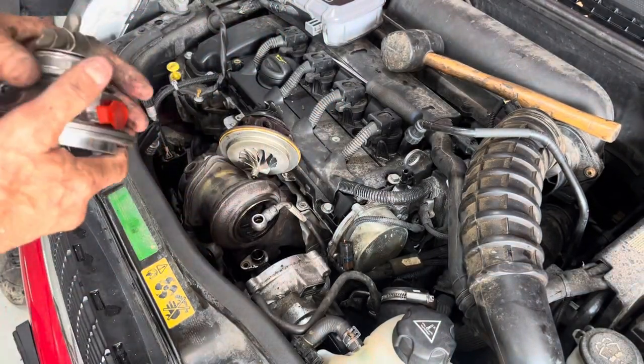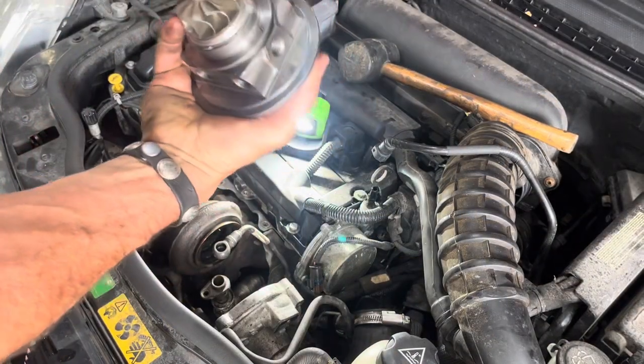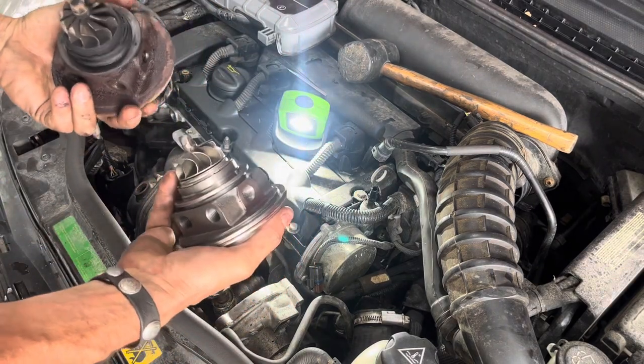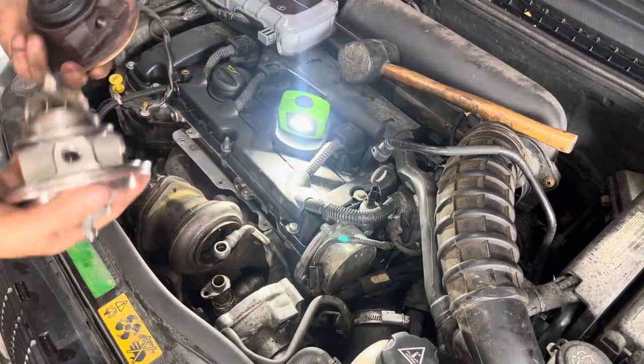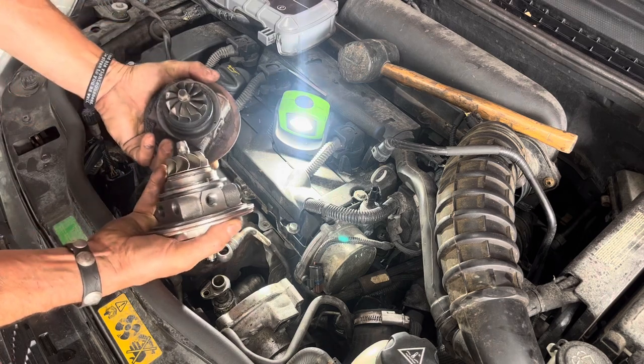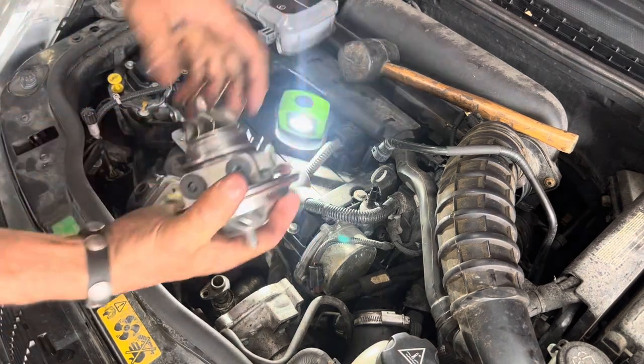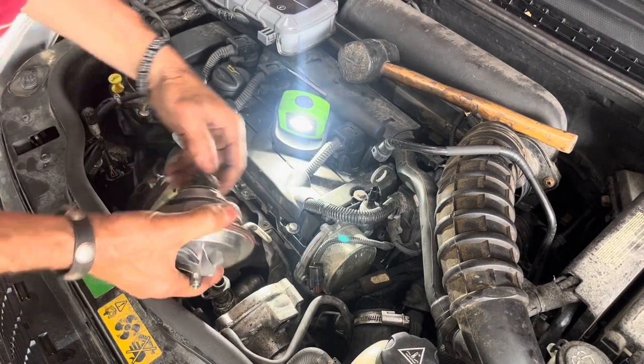All right, let's put this guy back in. Just make sure you got your O-ring in here and that pin right here. You can't have two of them. I'm gonna pull it out of the new turbo because it looks a tiny bit smaller there. I put a little grease on this, the outlet.